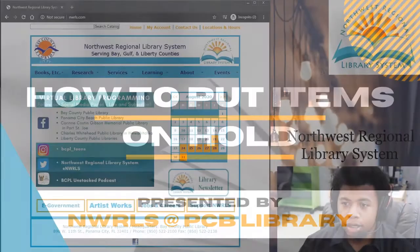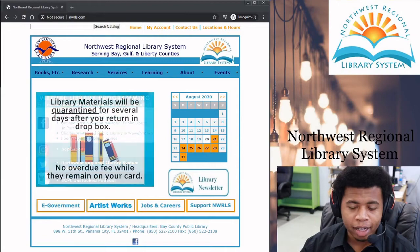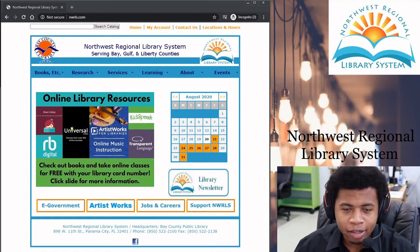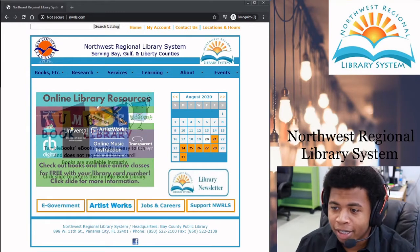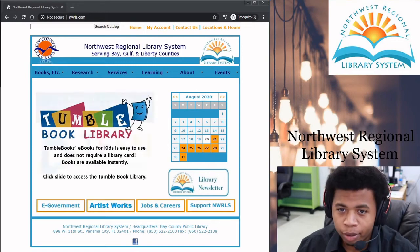So to get started, you'll need three things: a computer or a smartphone, some way to get online, an active library card, and a PIN number. If you're unsure if your library card is active or if you've forgotten your PIN number, feel free to give a call to your local library branch. They'll be happy to help you.